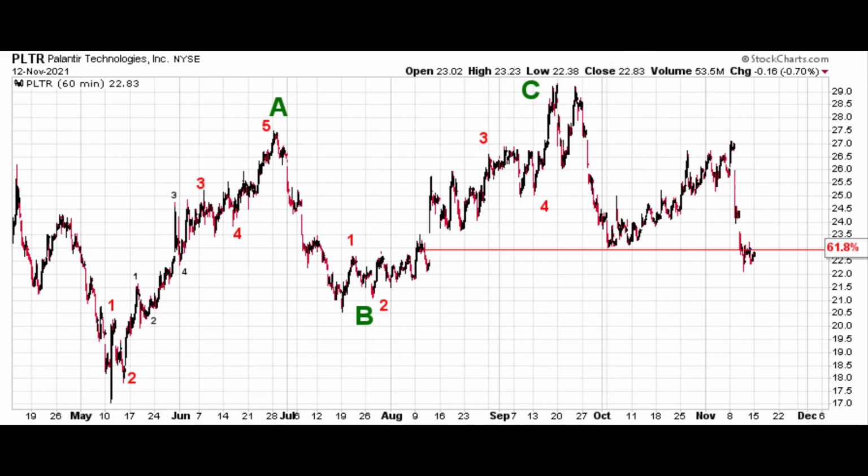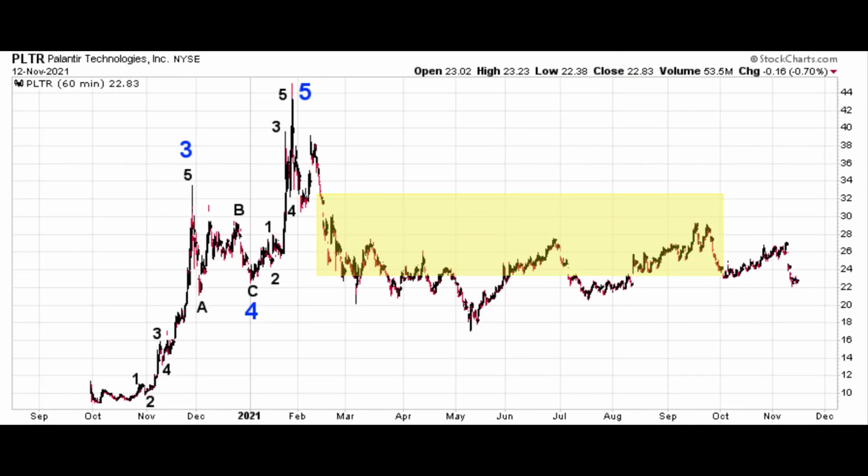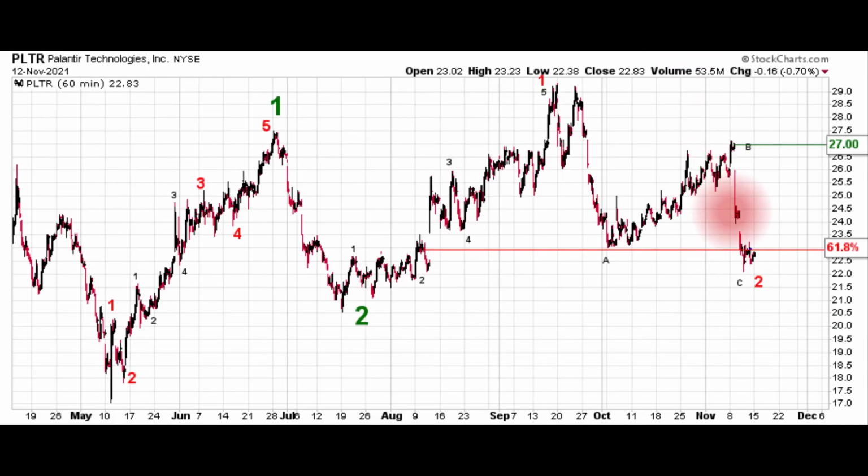I think if we take a step back out here to the larger time frame, all we know is we have a sharper down move. We've had some back and forth indecisive price action, and it's pretty hard to be bullish until there's something more conclusive either way. Something we could see is a move above 27. If that was the case, I think it would revitalize the bullish case that maybe a low was already in and that Palantir was going to head directly higher from here.